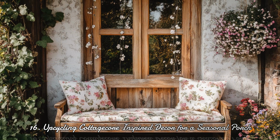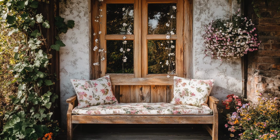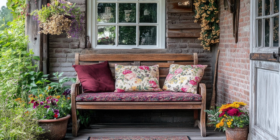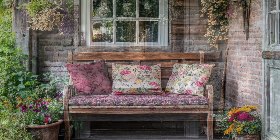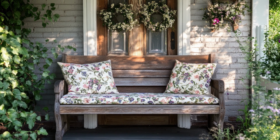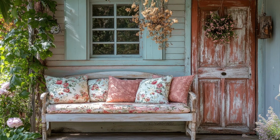Upcycling cottagecore-inspired decor for a seasonal porch. Whether you have a tiny front porch, a patio, or a small entryway, upcycling can help create a cozy cottagecore-inspired outdoor retreat. An old wooden bench, refreshed with soft floral cushions, becomes the perfect seating nook for sipping tea and enjoying the fresh air. A repurposed wooden door, leaned against the wall, can be turned into a decorative seasonal backdrop, adorned with garlands of dried flowers or twinkling fairy lights for year-round charm.